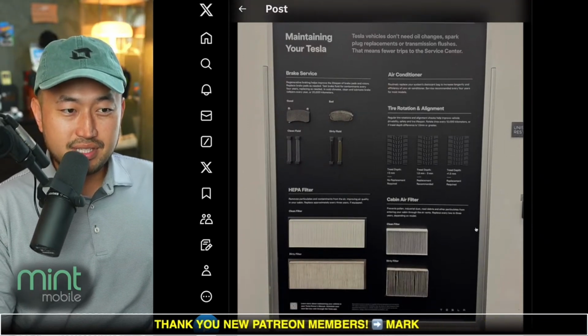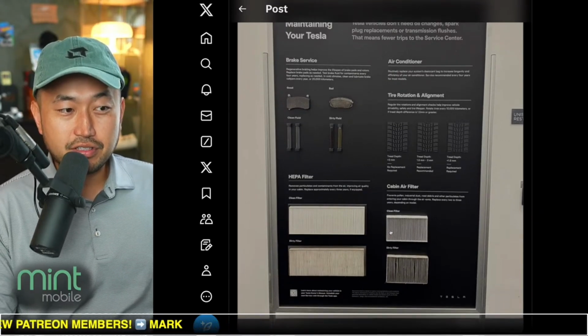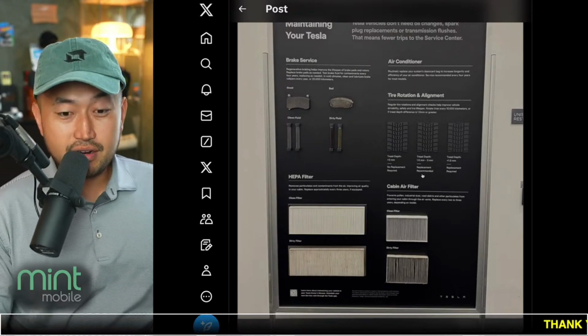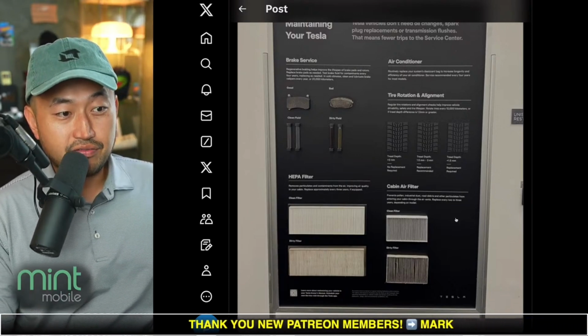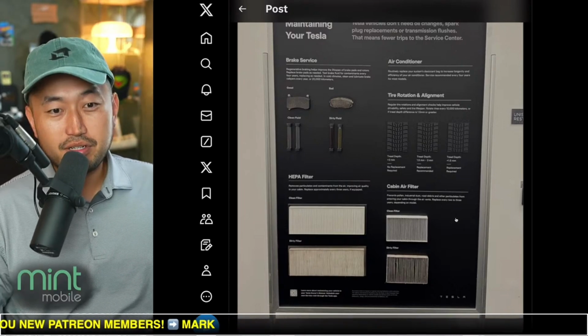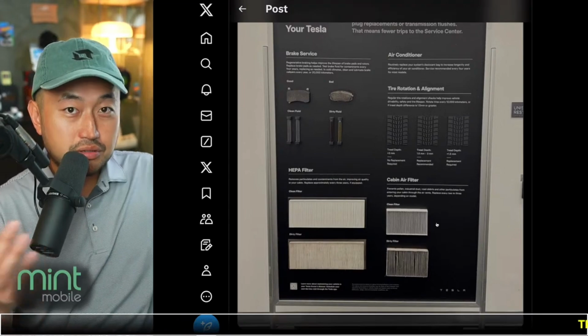The third thing is going to be your cabin air filter or HEPA filter. You should replace that. Some people do it every year. I think the Tesla recommended is every 2 years, but we just did it in 1.5 years, and we live in California. If you live in other places where the air quality isn't as good, then you should probably do it at least every single year. And the cool thing with this is that you can do this yourself.